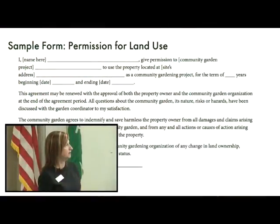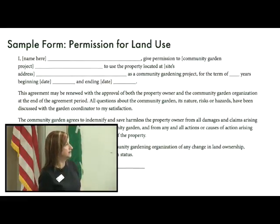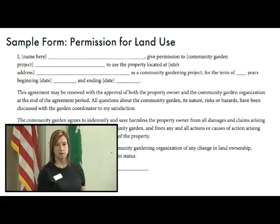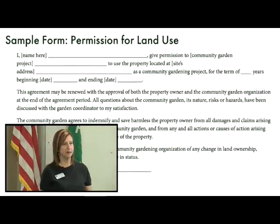But if you have a corner or somebody is letting you use their land, you definitely want to get a land use agreement. And I'm not a lawyer, so if you felt you needed a lawyer, that would be something you'd want to do. This is from the American Community Garden Association website, and this is just a basic land use agreement. It basically tells you, as a gardener, that you need to know if the land is going to be for sale. And it also talks about who is responsible if somebody gets hurt on the property.